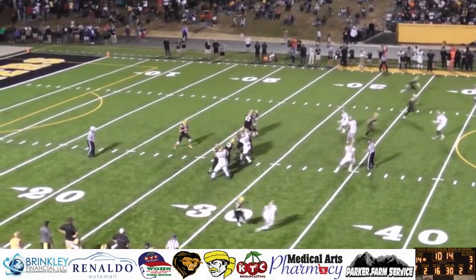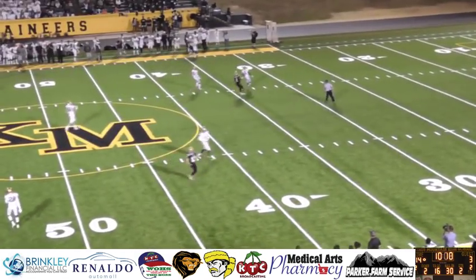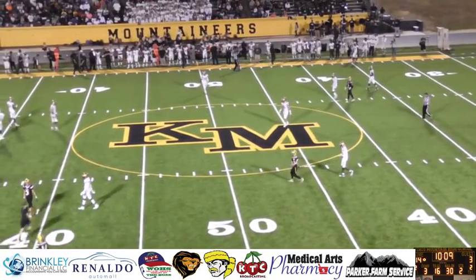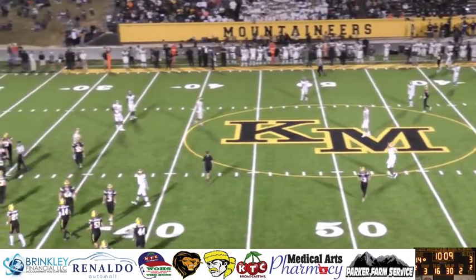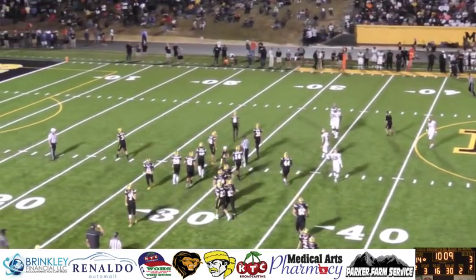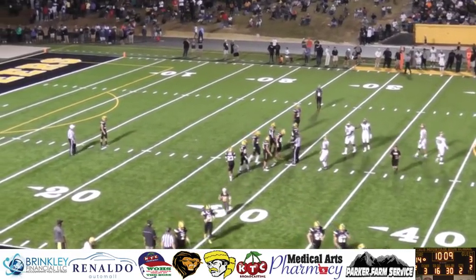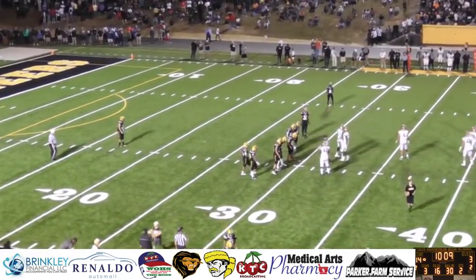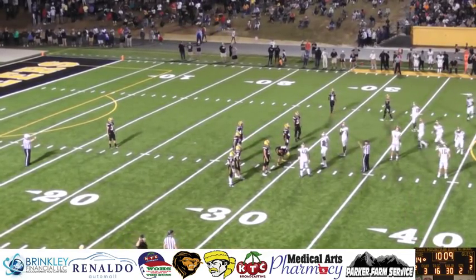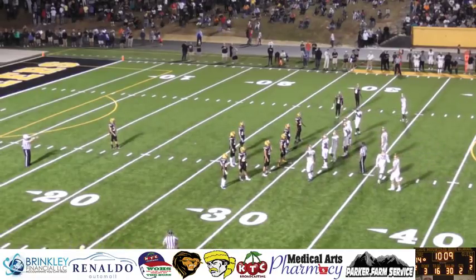Shelby in press coverage, and Reed's got time. He airs it out. His receiver turned around too late, and the ball's underthrown, incomplete. And Kings Mountain, for the first time tonight, is going to have to punt it away. But again, a good job by Reed to get rid of it when he saw the pressure coming, and just underthrown. There's a lot to be said about having your big-time receiver and throwing that thing up, see if he can make a play, because he's shown the ability to come down with some really great catches.